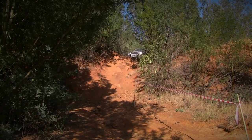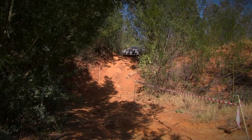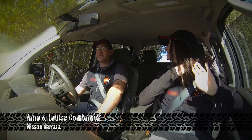Obstacle 6 is a steep and rutted descent through those narrow gates. And here is Arno Kombrink with wife Louise offering moral support.